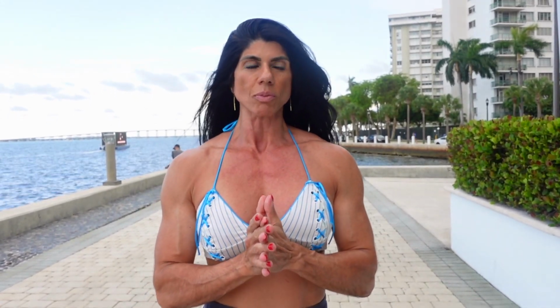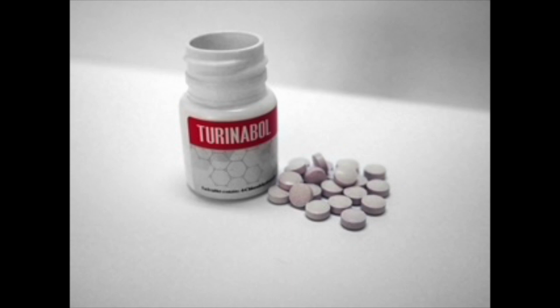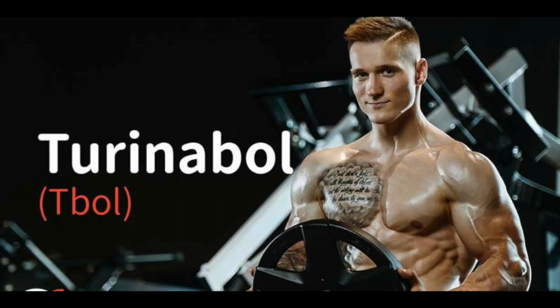Now, let's talk about T-ball. T-ball, Turinabol, comes from Germany. It is a derivative and the little cousin of D-ball. They just changed a carbon at the end and made it so that it is more anabolic and not androgenic like D-ball. So now, what are its advantages?